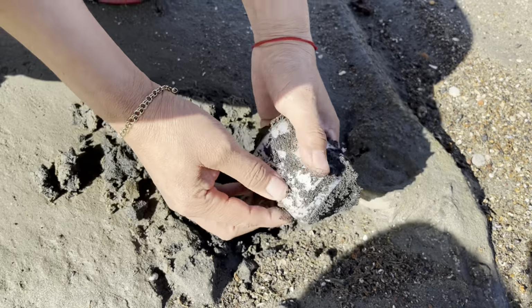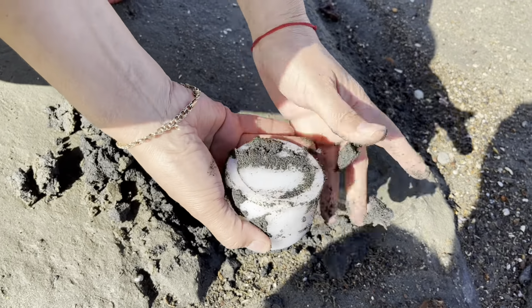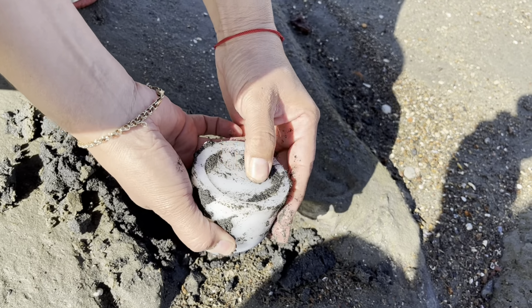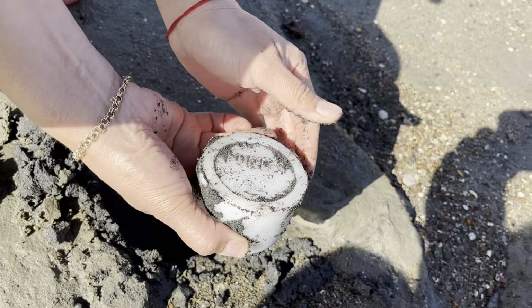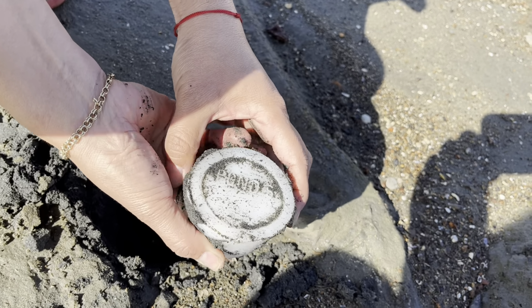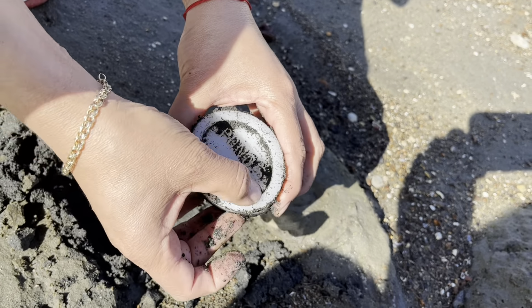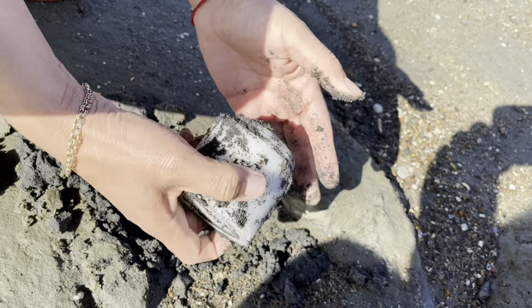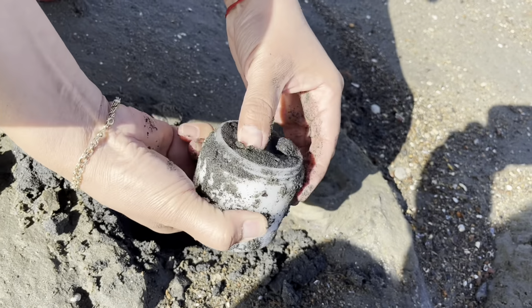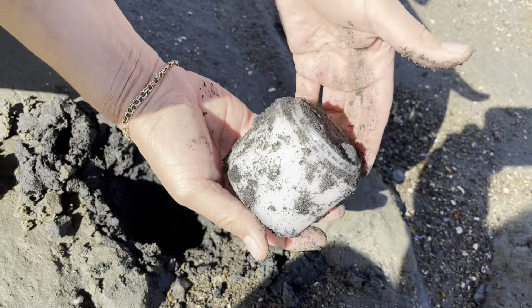Okay, so that's a large one. Beautiful. What does it say? Okay, I know what that is. Pond's. That company's still in business. But yeah, that's a 1930s cold cream, maybe 1920s. And it's complete. Nice.